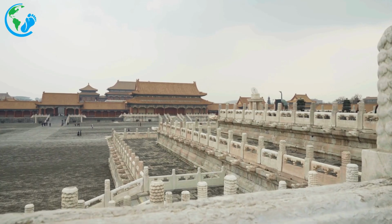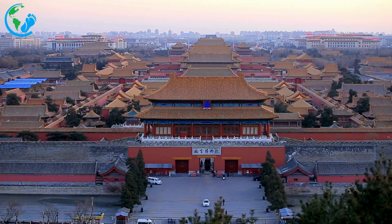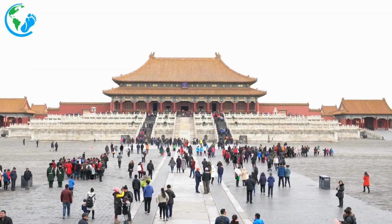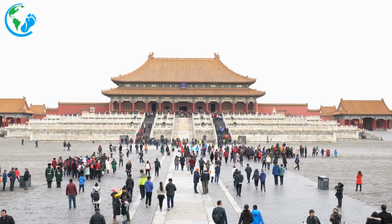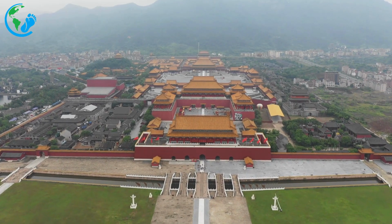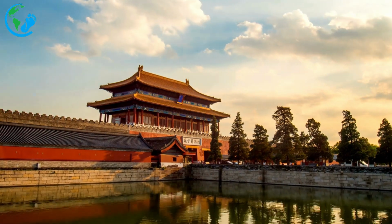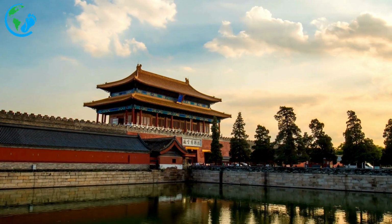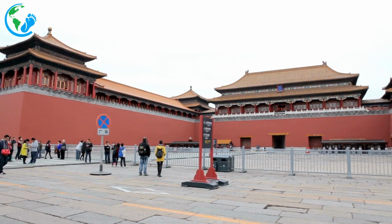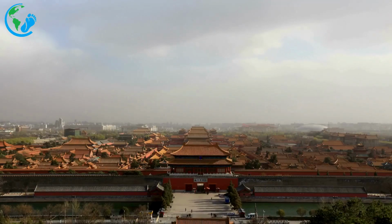The Forbidden City also holds fascinating stories and mysteries from nearly 600 years of royal life in China. There are very few trees in the Forbidden City. This is not only due to feng shui principles, but also for practical reasons. Trees in the palace complex could attract birds and animals, disturbing the solemn atmosphere. Additionally, trees posed a security risk as they could provide hiding spots for assassins. In a palace primarily constructed of wood, trees also increased the risk of fire, a significant concern given that the Forbidden City experienced more than 150 major fires throughout its history.